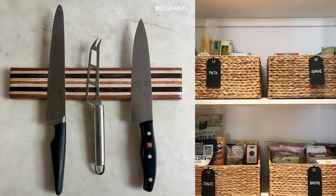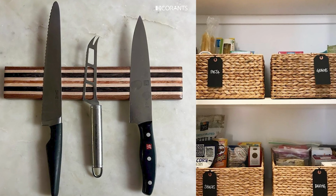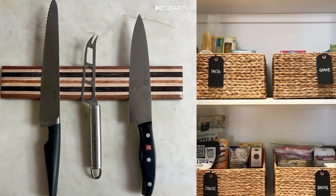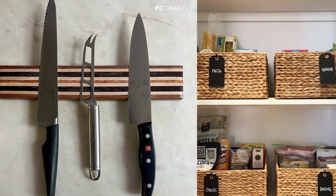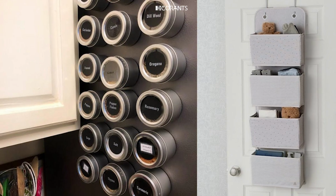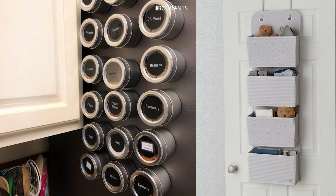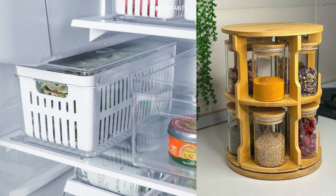Spices are another area where chaos tends to creep in. A spice rack inside a cabinet door, a tiered shelf insert, or a magnetic board on the wall can keep small jars orderly and visible. Arranging spices alphabetically or by cuisine can save precious time during meal prep.